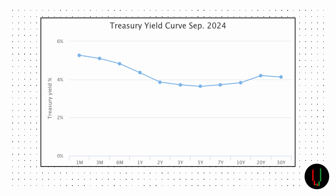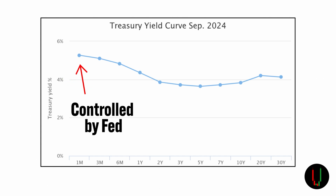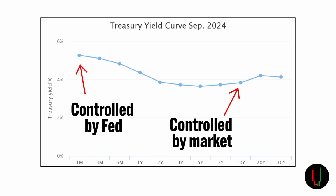Another crucial thing that is sometimes overlooked is that the Federal Reserve has direct control only over the short-term rates. So the yields on the long-term treasuries, say 10-year bonds, are determined by the market. Historically, there were periods when the Federal Reserve directly controlled the long-term rates as well, called yield curve control. However, they haven't employed that tool in recent decades.